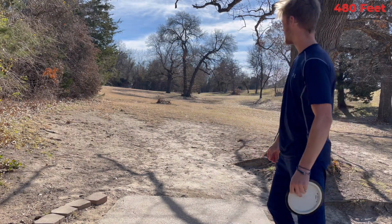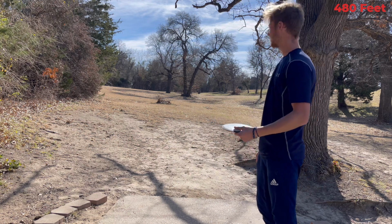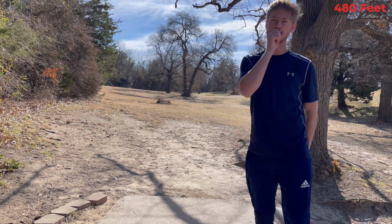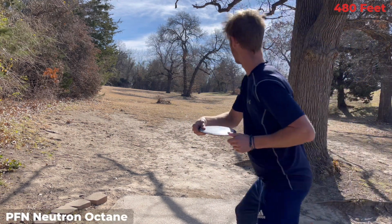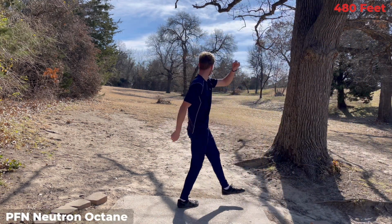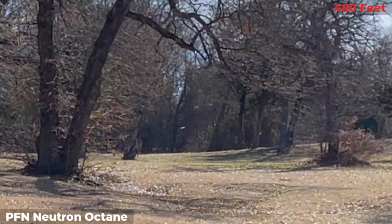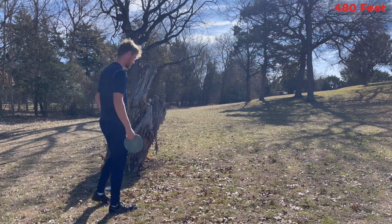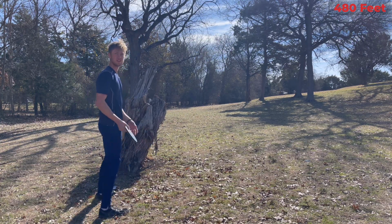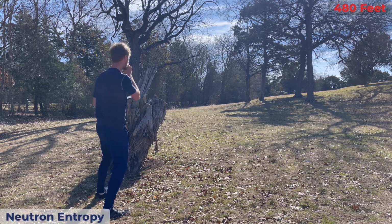Hole one looks to be about 480 feet, deceivingly far uphill. Low ceiling off the gap too. Octane. That'll do. I think I hit the stump. I don't know, I'll look. About 120 out. That's how far uphill this hole is.